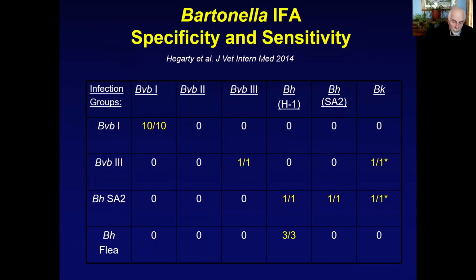That dog, the star means that dog was infected with koehlerae to start with, so it had antibodies to koehlerae. Same down here for the dog with SA2, which did have antibodies to the Houston 1 isolate. And then with a flea study where we infected with a Houston 1 type isolate, referred to as CSU or Colorado State University 1, a strain that genetically is similar or identical to the Houston 1 isolate, again, we did not get seroreactivity to Bartonella henselae SA2 or to any of the others.